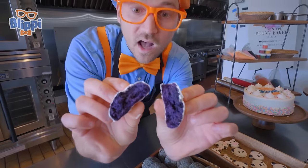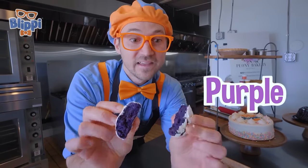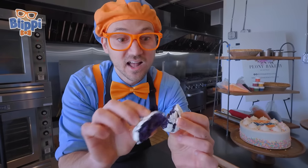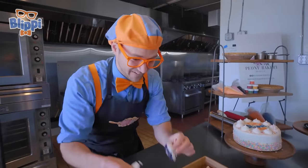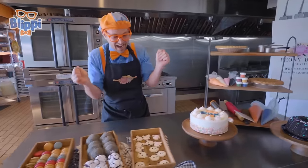Wow! What color is that? Yeah, the color purple. There's no food coloring in this. That is the color of the food that was added into this cookie. That's so cool. Okay, put that right there for me to eat later.